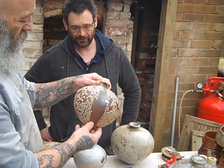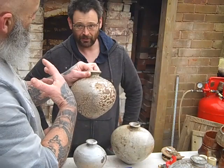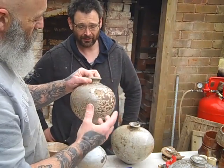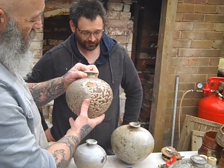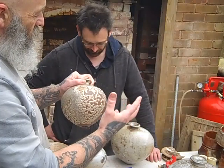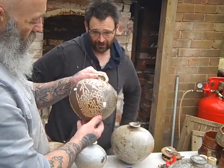I don't think that detracts from it. I mean, I'm looking at it as a person who's not made it. When you make it, you look at it differently. This is the thing that people don't understand, that when we look at our own pots, we have a totally different viewpoint to what other people see in it. But well, I love that. That's why I asked you.